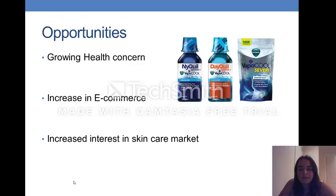Some of the opportunities for P&G are growing health concerns and the need for innovative and new medicines. For example, you see in that picture the NyQuil and DayQuil Severe. These are redeveloped products from the traditional NyQuil and DayQuil medicines that are now popular because of their new formula.